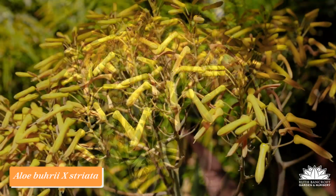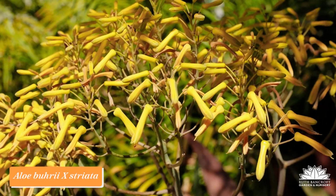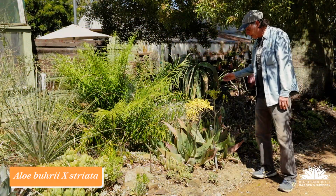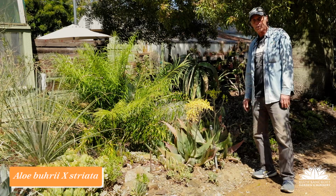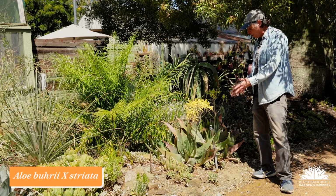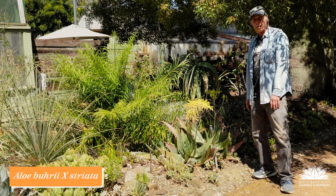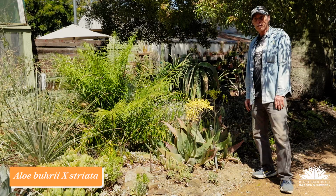But it's really a wonderful plant because it tends to rebloom. And so here we have one flower that's going now and another one that's on the way. So there's a continuance of the blooming period. It does make a small clump over time, and this one has 5 heads by now, but that's after many years. Aloe buhrii striata.